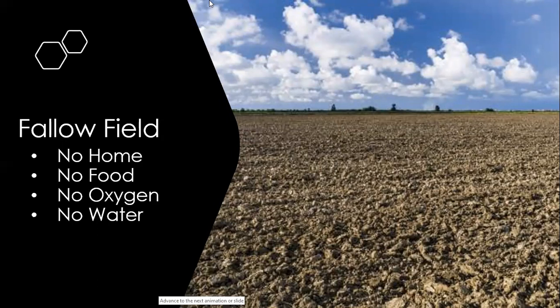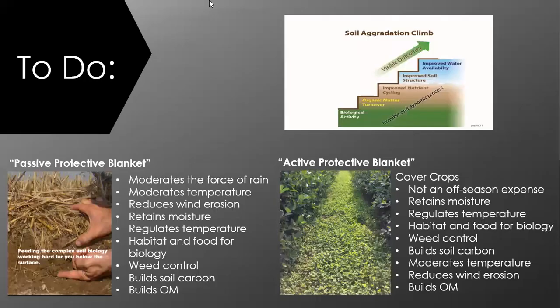We all know fallow fields is not where we wanna be. And part of that is no home, no food, no oxygen, and no water. So what things can we do? The to-do's. And I talk about this based on the biological activity, the stair step climb, but this is really building habitat.